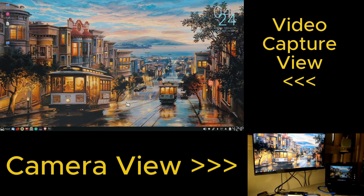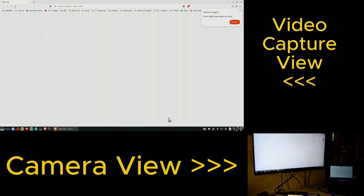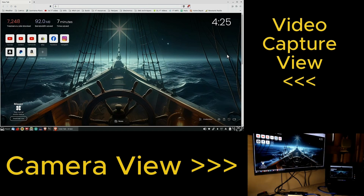Like I said, the main reason that I want that is to be able to capture BIOS screens, game screens, things like that you can't normally capture with a screen capture once you're running the OS. You can't very well capture the BIOS screens because it's totally different. We'll restore the pages. I don't even know what was up there. Probably nothing.